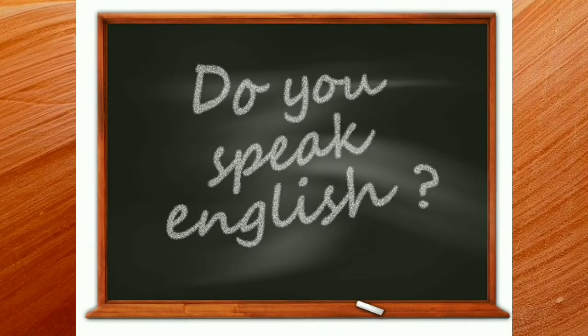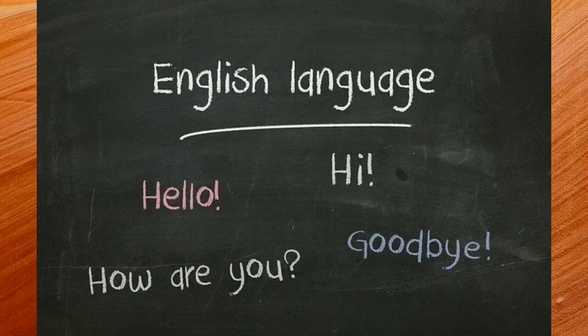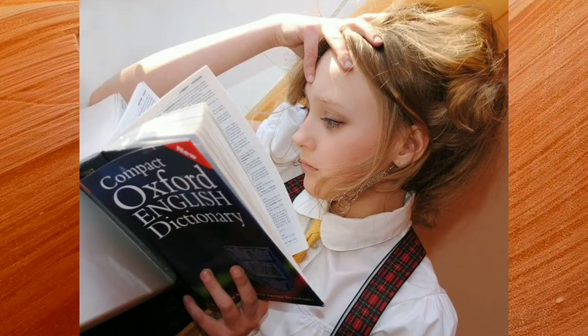I keep telling all my students to keep practicing English. But then, how do you do that? Well, that's what I am going to help you with. Some tips today that would improve your English language. So, some changes on a daily basis would definitely help you to improve your English language. So, let's have a look.